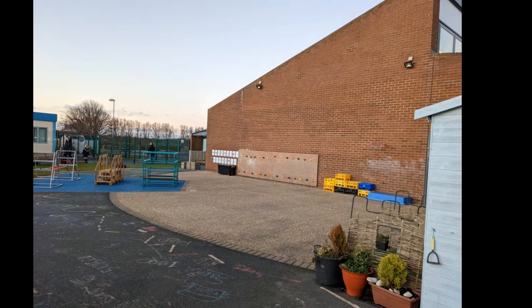Very lovely here at Grace Darling School. We haven't just got me, one teacher, we've got another lovely teacher as well. Hi, I'm Mrs. Smith, and when there's a lot of children in the nursery, some of the children come down to my carpet at this end of the room.